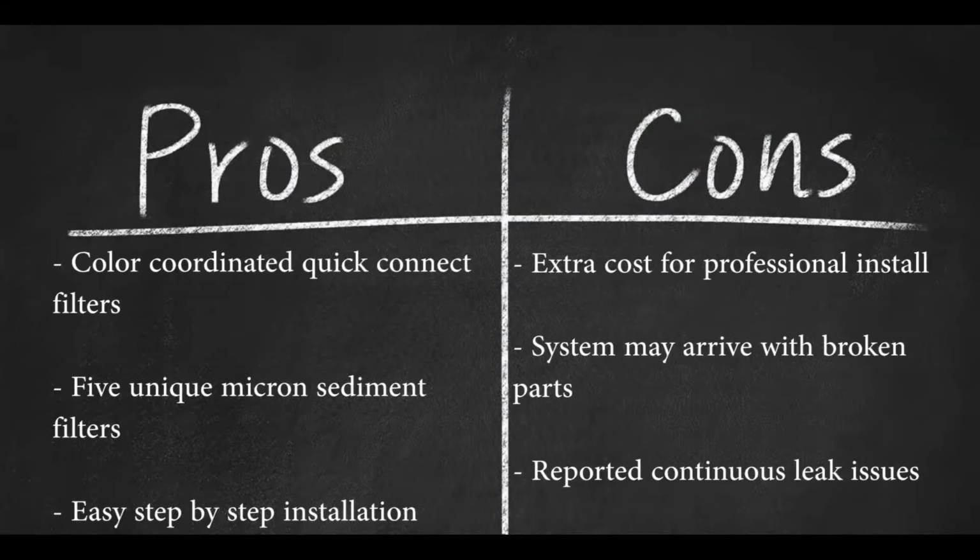Pros: color-coordinated quick connect filters, 5 unique micron sediment filters, easy step-by-step installation. Cons: extra cost for professional installation. System may arrive with broken parts. Report continuous leak issues.